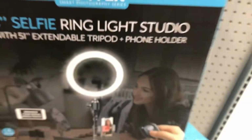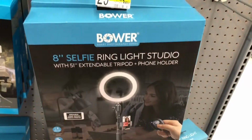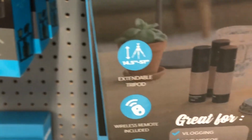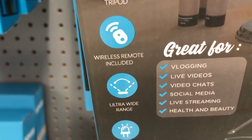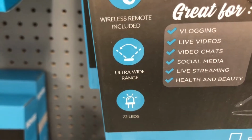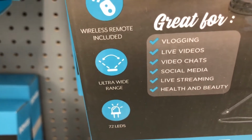That's pretty cool. We should try this one. 14 inches, extendable tripod, wireless remote, and ultra-wide range. 72 LEDs. Ayan siya, guys.